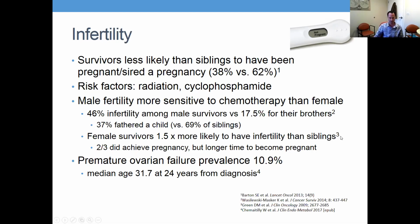It's also important to point out that almost 11% of female survivors report premature ovarian failure. So this is another group who by definition will have infertility, but also will have other problems. At a young age, they may need hormone therapy just to have normal pubertal development, and may continue to need hormone replacement therapy for bone health and other things.